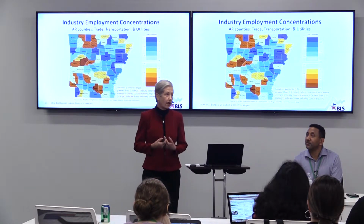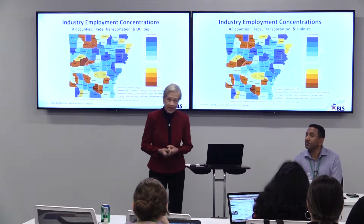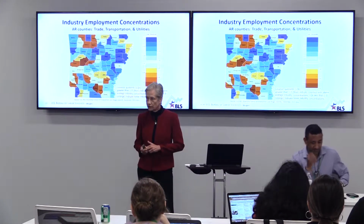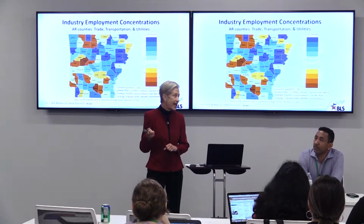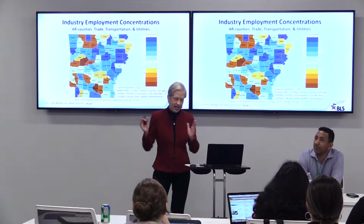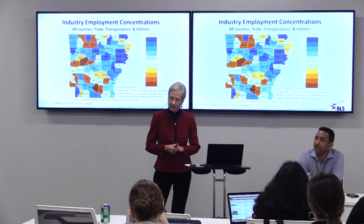If someone wants to know professional and business services, in what counties am I going to find above average concentrations in that sector? This is an easy way of getting to it and mapping it. And below the map, which you can't see, is actually a table of the output as well that you can just pop into Excel.